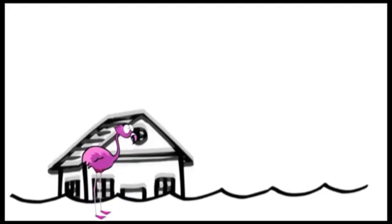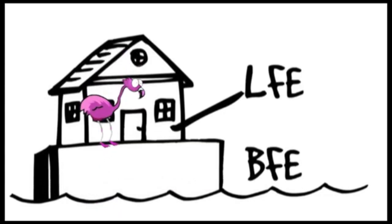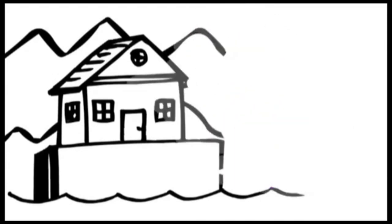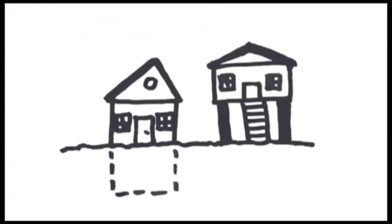In the case of a structure that is slab on grade, the measurement is how high the lowest floor elevation is above the base flood elevation. Other things that are measured are the highest adjacent grade and the lowest adjacent grade. When buildings have basements or they are elevated, things get more complicated.